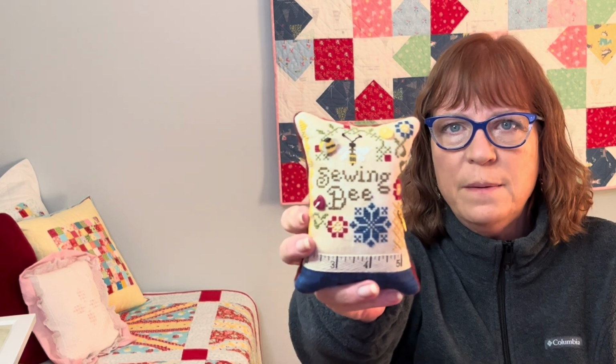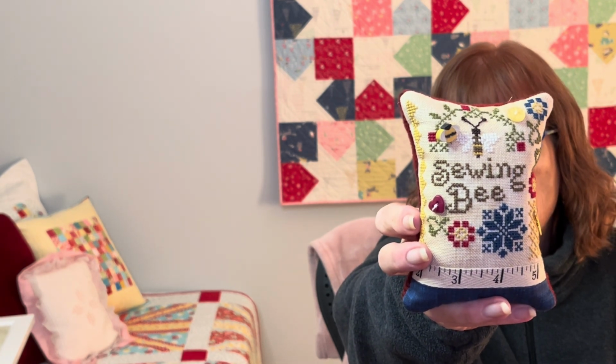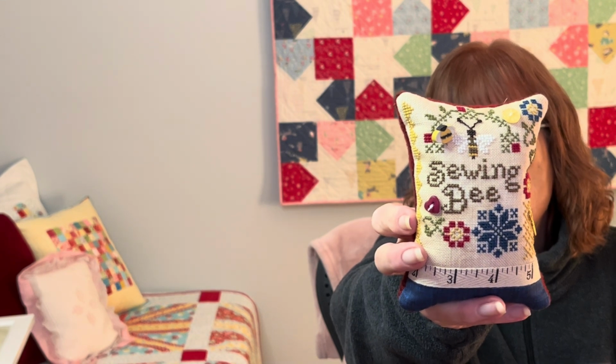What's next? Sewing Bee. This is a pattern from Erica Michaels. I think it's called Sewing Bee. And let me get it up close in front of my face so it will focus. Downside to autofocusing cameras: they're smart enough that they recognize the face and want to focus on that and not everything else. So that's why I often have to hold things in front of my face.